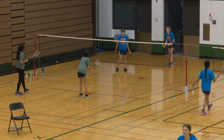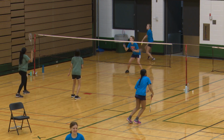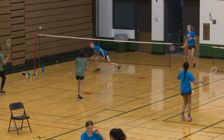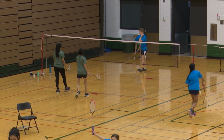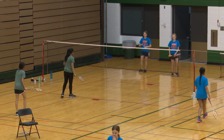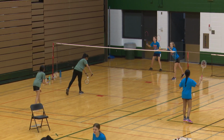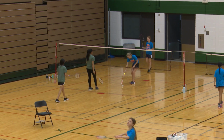Okay, Buffalo Grove for the serve. Hitting it back. They're going to try and get them off, and she accomplished exactly what she wanted to do. She helped position it so that Elk Grove could drop it in the location where Buffalo Grove wasn't. Elk Grove gets the serve in the net, now goes to Buffalo Grove.